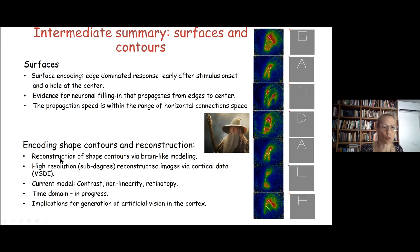In terms of encoding shape contours and reconstruction, what we showed is that we're able to perform reconstruction of shape contours via brain-like modeling at very high resolution, sub-degree resolution, and using cortical data that is comprised of voltage-sensitive dye signal. The current model is too simple. This is clear. It is comprised of contrast nonlinearity and retinotopy. Nevertheless, for these very simple shapes, it is working. The time domain, as you saw, is in progress. And I hope that this will have some implication for the generation of artificial vision in the cortex.